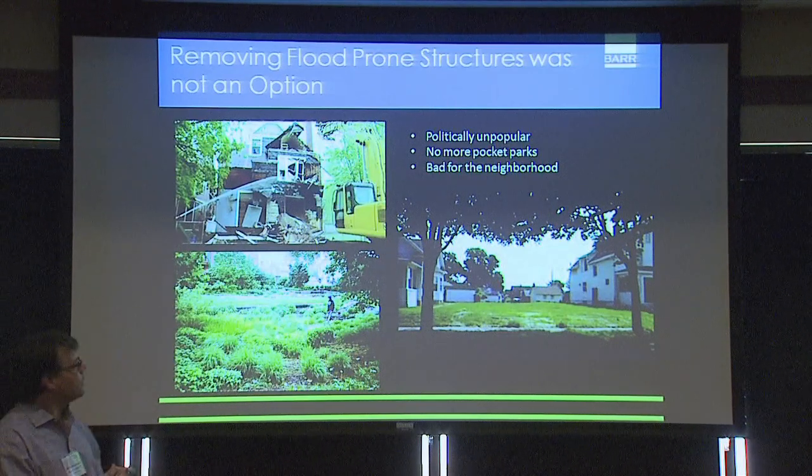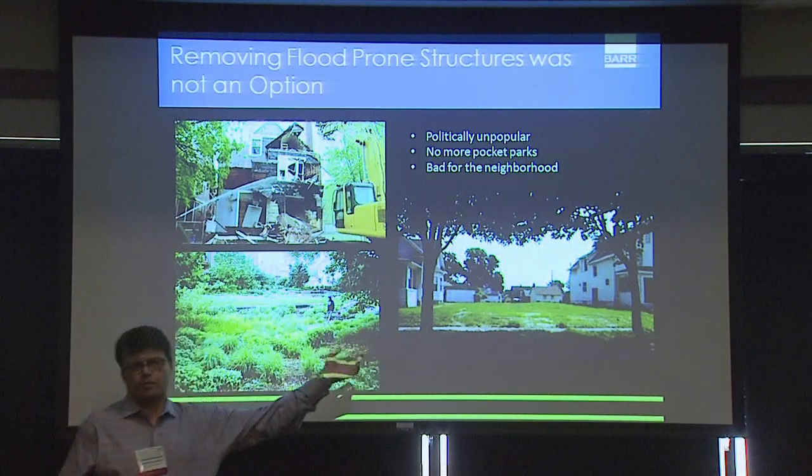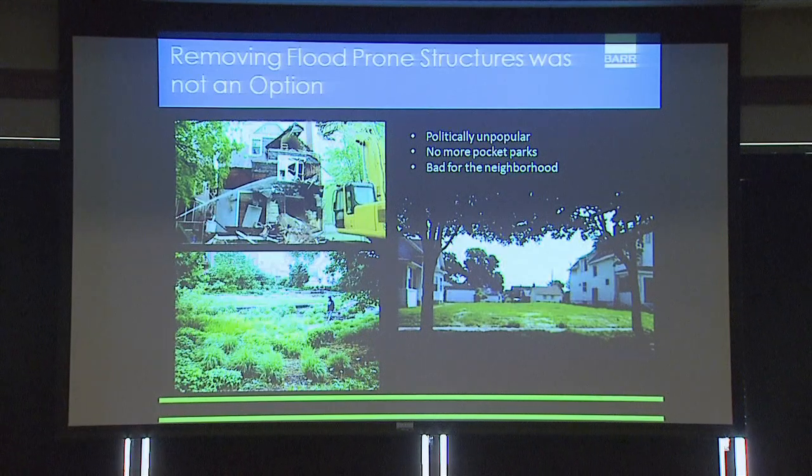Another tack has been, why don't you just take those flood-prone houses and tear them down? Make vacant lots out of them, basically. Kind of the reverse of what we just heard. Well, that has been politically a very unpopular thing in the city of Minneapolis. They used to do this, and it started to kind of destroy the fabric of the neighborhood. And the issues that we heard about and that became very significant is the empty lot problem, the reduced property value, attracts people for loitering. It basically becomes a nuisance.